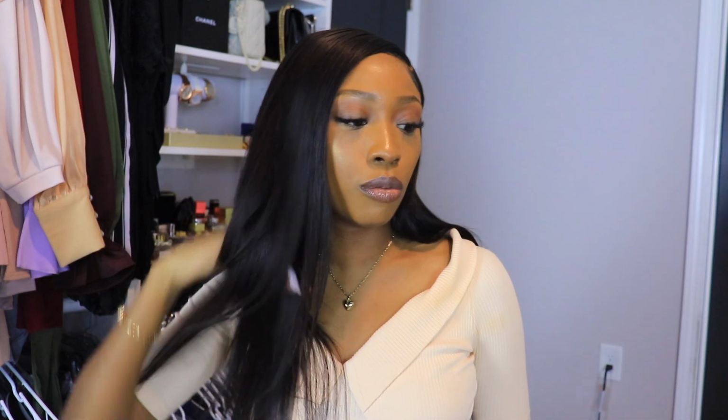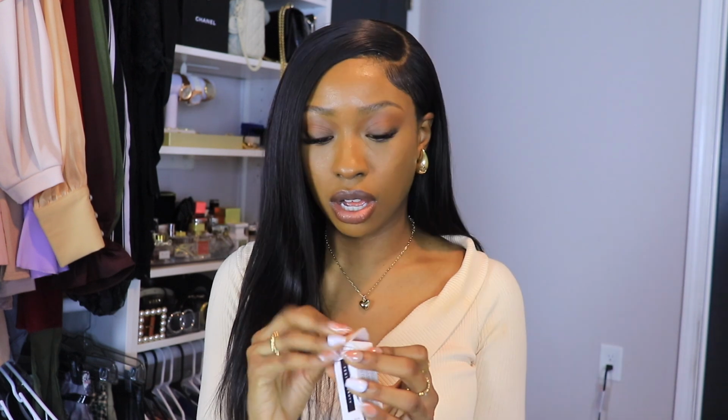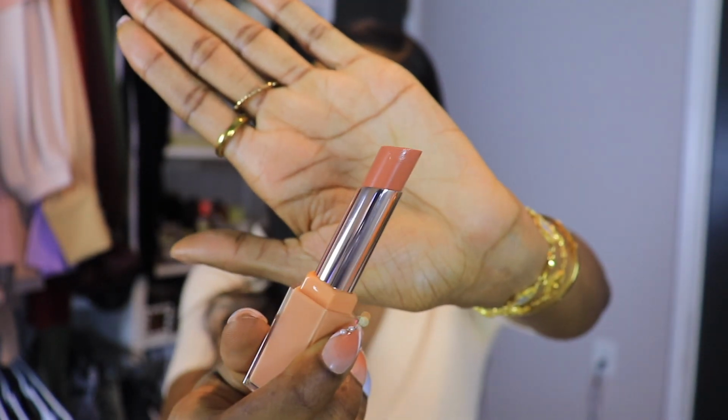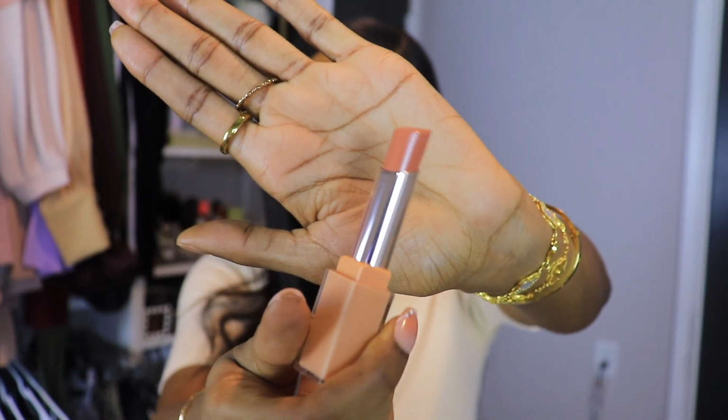All right, so right now I'm wearing nothing. I'm just wearing a NYX lip liner in Chestnut. This is one of my favorites. I'm gonna start with the Tulip Kiss. It's like a pinkish nude.